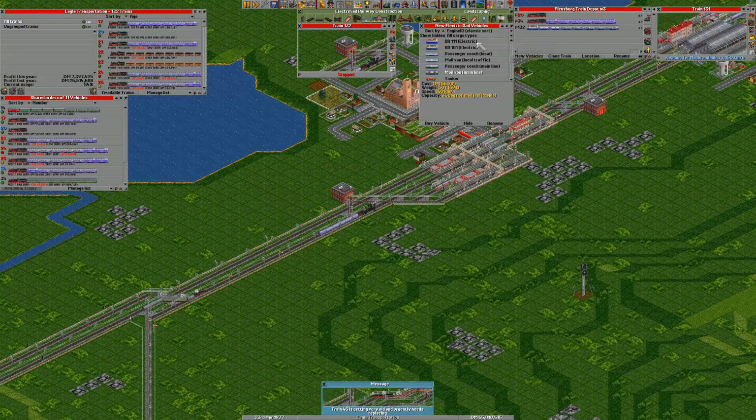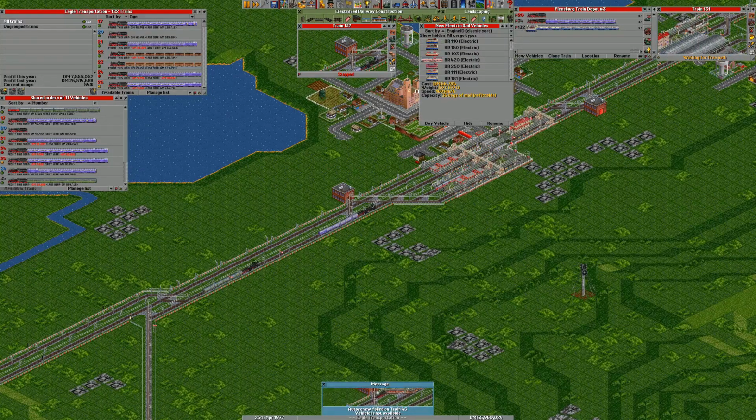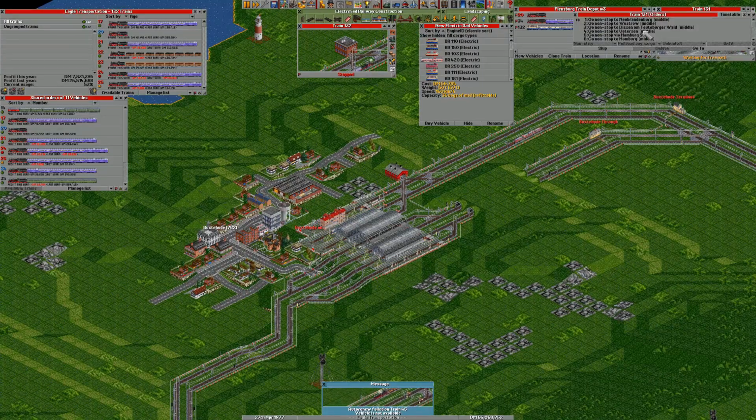I wonder if it changes if we use a different engine. Also, where are you going? Why are you lost? You're trying to go to Neubrandenburg. Why didn't you go to Neubrandenburg? Why did you go over here? Yeah, okay, what we're going to do is make sure this line is fully electrified. So if we could get, just go back to Flensburg, please.